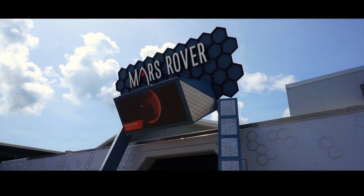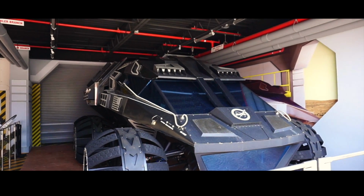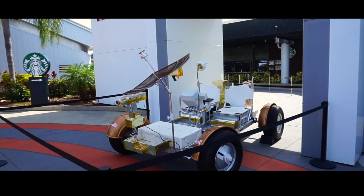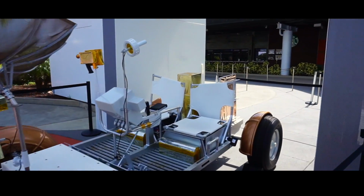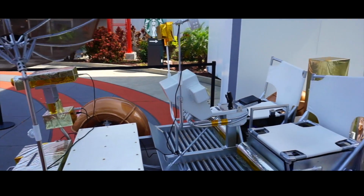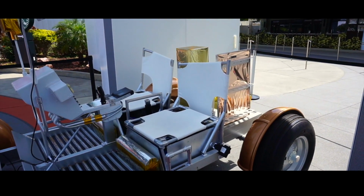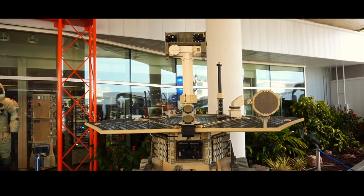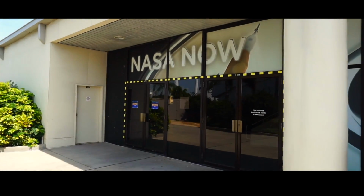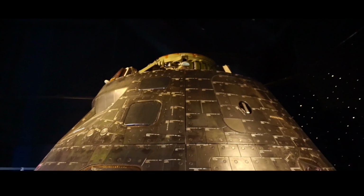Right there. We're gonna check out the Mars rover. This looks like something Batman would drive. Now this is riding in style. That's amazing. This is made completely out of Legos. My goodness. This exhibit is called NASA Now. This is pretty neat. All kinds of things on display here.